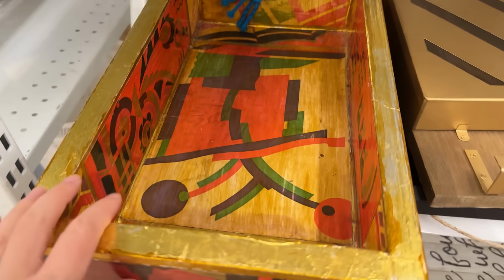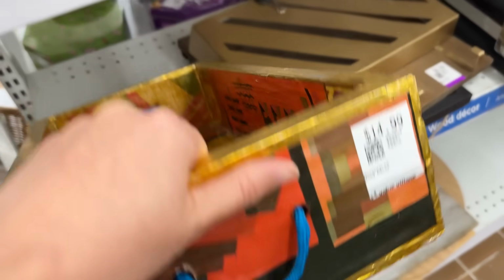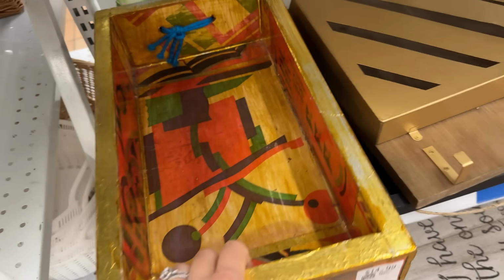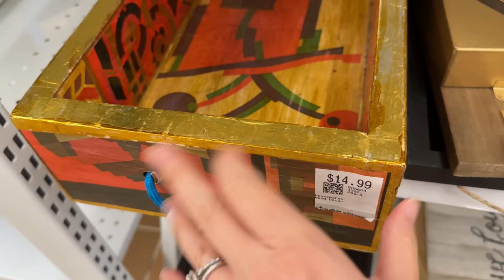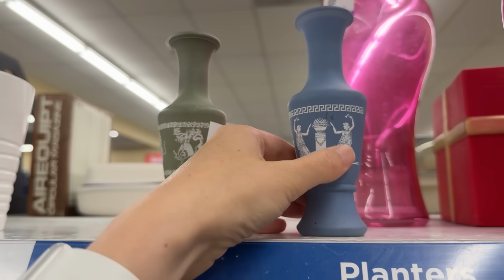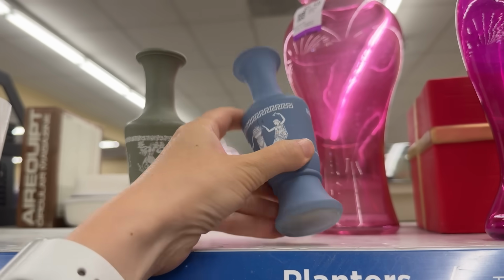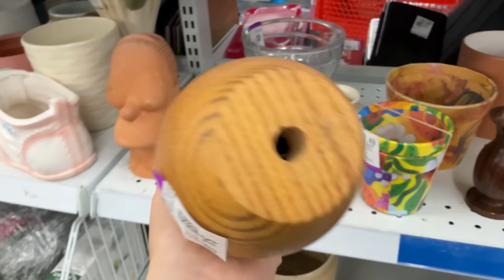So this is a very interesting box that looks like it's been decoupage maybe? I don't know. I really like it. I think for styling in a booth, to put stuff in that you want to corral, would be kind of neat. It's $14.99, which feels a little high. So here are some of those faux Wedgwood pieces. They are not raised. It's just a transfer on this piece. So don't get fooled.